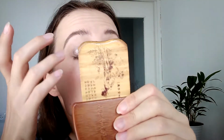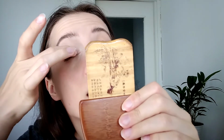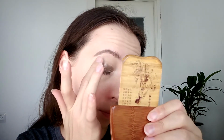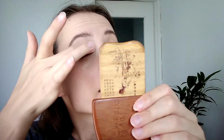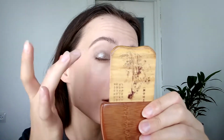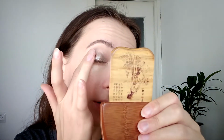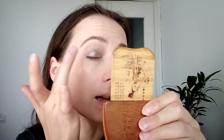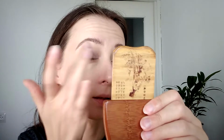They are metal ones, but it's not like a metal. It's more like just a bit not shimmery, a bit of a satiny finish. They are very pretty, and they also have very pretty colors.